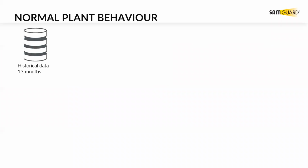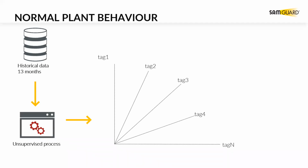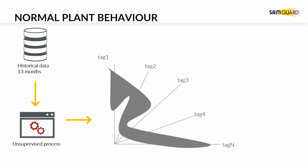What we saw is that supervised machine learning was focused on the recognition of the failures, and the unsupervised, the SunGuard software for example, focuses on the normal plant behavior. So how does it work? You have this historical data in your historian, in general about 13 months. We put this data in the unsupervised machine learning process, and the algorithms start to work and create what we call a normality cluster. It's a representation of the normal behavior of a plant.